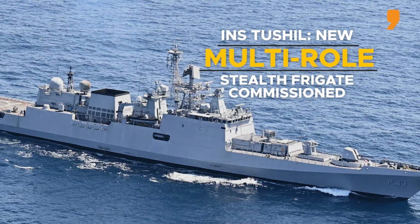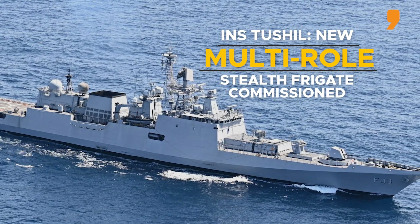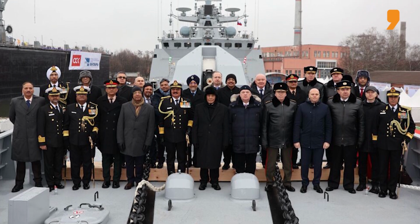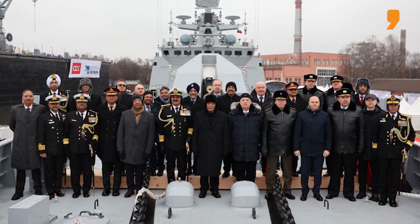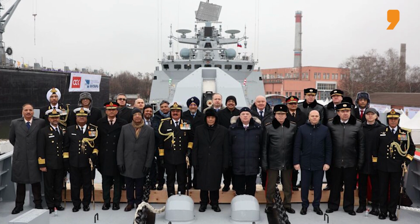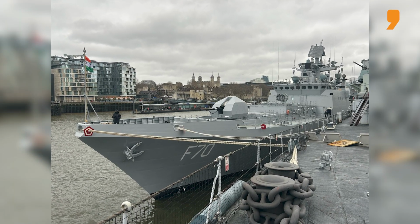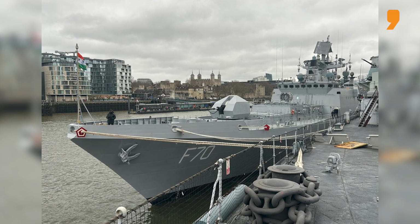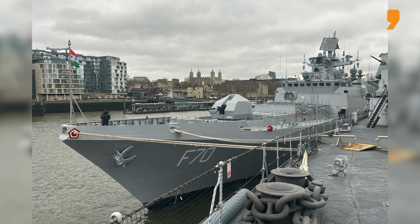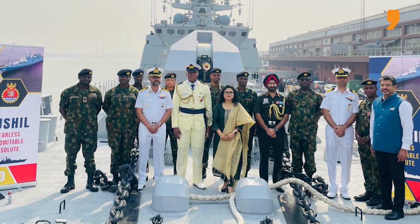INS Tushil, the latest multi-role stealth-guided missile frigate, was commissioned into the Indian Navy. It is an upgraded Krivak III class frigate of the project 1135.6, of which 6 are already in service. Armed with a range of advanced weapons, it is designed for blue water operations across the spectrum of naval warfare in all 4 dimensions: air, surface, underwater, and electromagnetic.